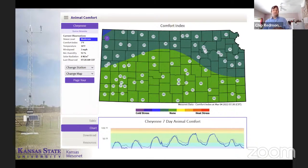Still under the agriculture tab, animal comfort is one, especially on a day like today, and with the cold couple of days coming in the future at the end of the week. Folks that are calving have a big concern with animal comfort and cattle comfort. So we put all that information together with solar radiation and wind, and we provide the current cattle comfort index. And we calculate it on an hourly basis, and you can go back and look at the chart down below. You might miss the peak time because this is the current value on the map.